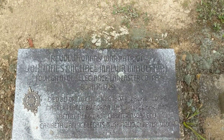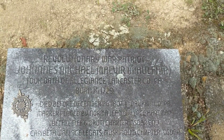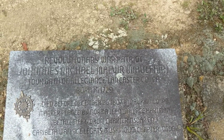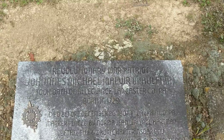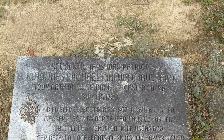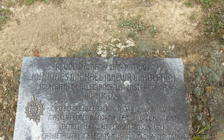Revolutionary War patriot Johannes Michael Malver, which eventually turned into Malfair, took oath of allegiance, Lancaster County, PA, born 1729, died before December 26, 1807 in Dauphin County, marker placed by Norma Jean Wallace Hartman, Bethel Fife and Drum Chapter, and I have another name.